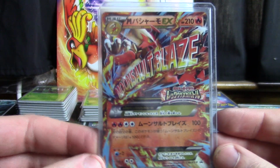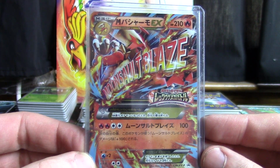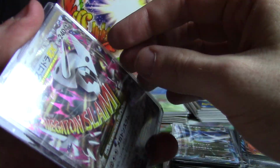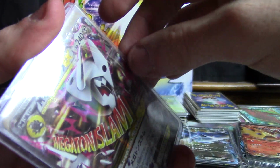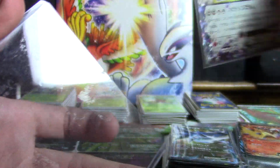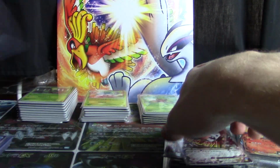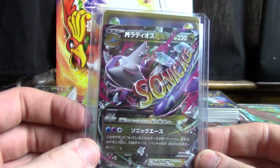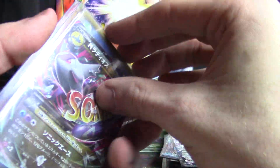Just like the Blaziken you just saw, here's the Mega Blaziken EX. And Mega Aggron EX. Told you more Megas. Now, can we safely get these out? I think so. Yeah. Got a Primal Kyogre and Mega Latios, the regular varieties this time.